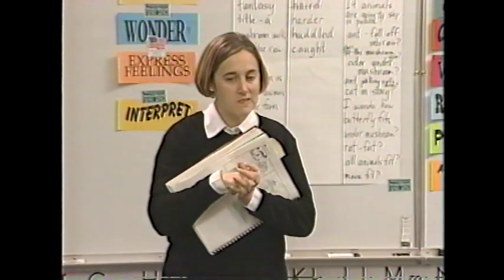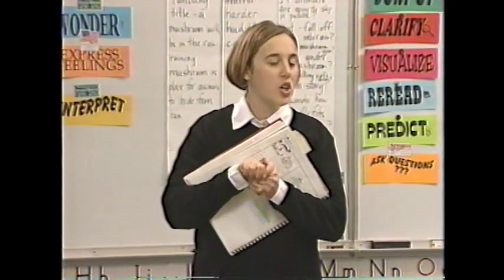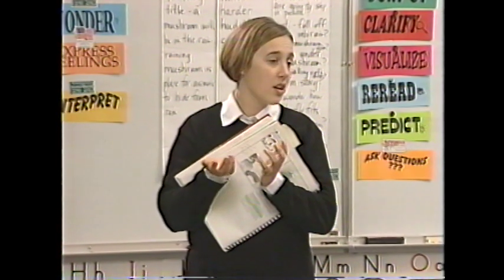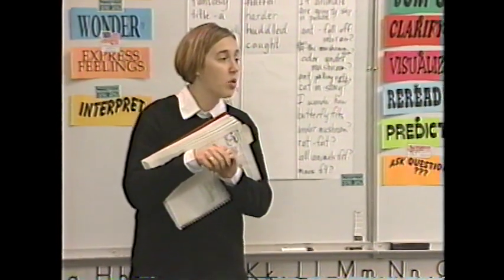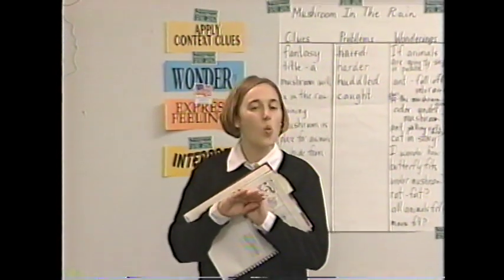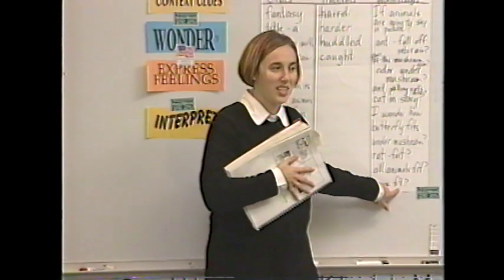Because they didn't want to have the fox eat the rabbit. They didn't want the fox to eat the rabbit. So could the fox maybe have fit underneath there? Yeah, he could have maybe fit because the mushroom was growing, right? But they didn't want him to fit in there. Okay? Did the mouse fit? Yeah, we talked about that.